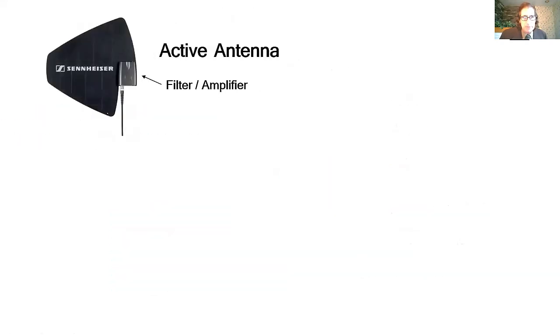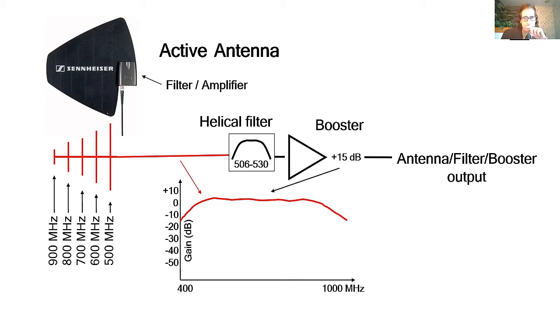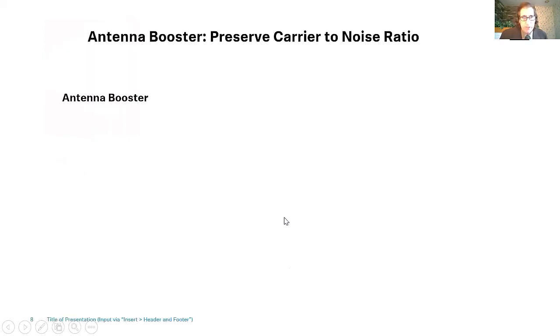Also, active antennas often have a filter built into them, so that the antenna itself is not picking up basically all the UHF frequencies, generally below 1 gigahertz. If you have all your mics within a certain frequency range, you can filter out just that frequency range. This way, if you have strong unwanted signals outside the filter, you're not amplifying those strong, potentially interfering signals. So it's always a good idea to have a filter before any booster that you're providing.